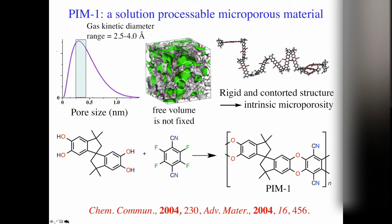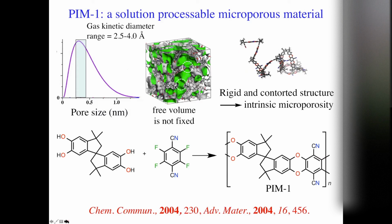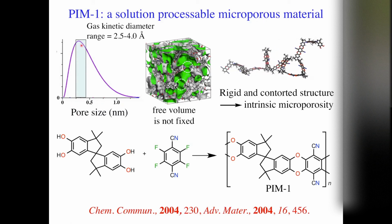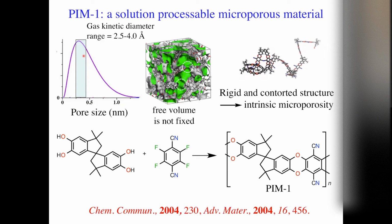So we are able to probe this microporosity in various ways by gas adsorption and modeling that data, and you can show that you've effectively got a pore size distribution which peaks at about 0.4 nanometers or so, pretty much in the range that is interesting for gas separation, as I'll show you, in that the gas kinetic diameters are in the range 2.5 to 4 angstroms.